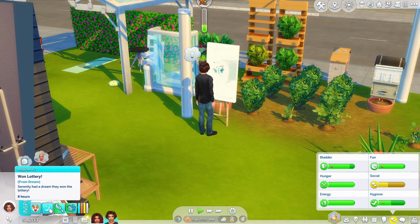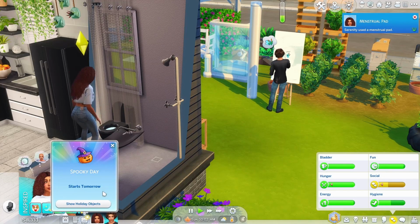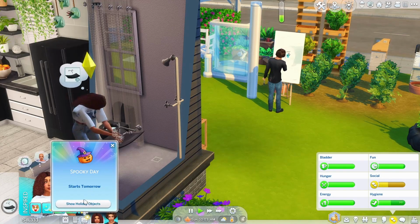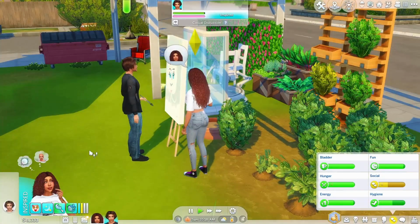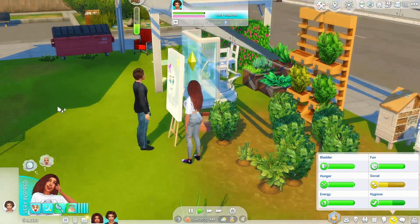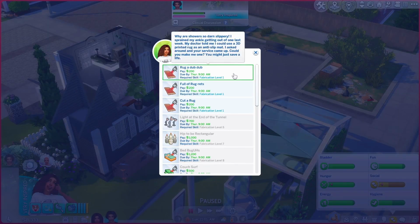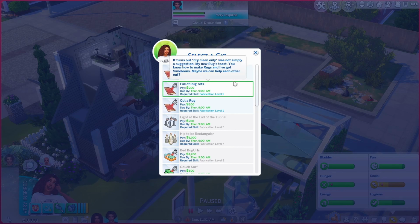Serenity had a dream that she won the lottery. Okay. Oh, spooky days tomorrow. All right, sweet pea, let's go upstairs really quick, and we're gonna do a gig. All right, let's see. She can't do much of anything, can she?